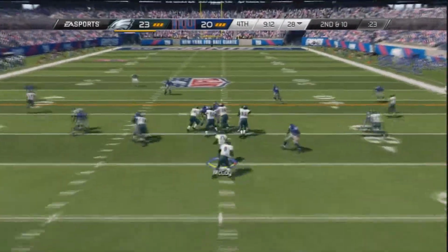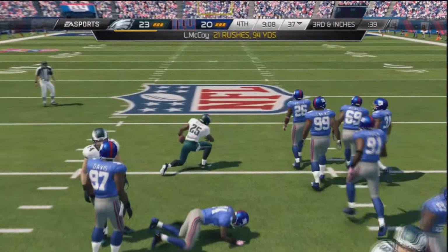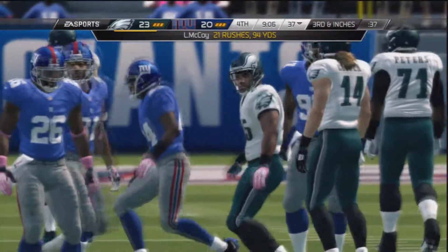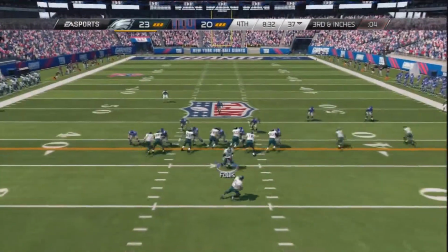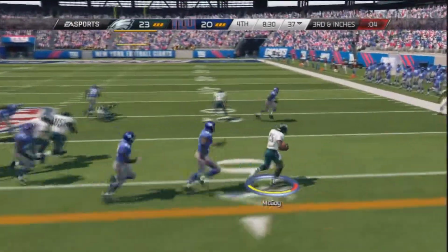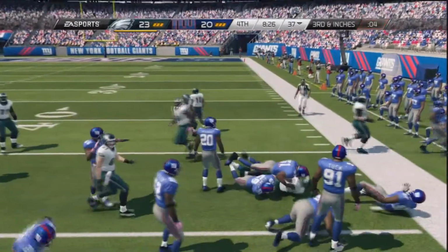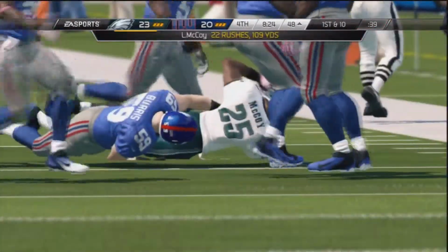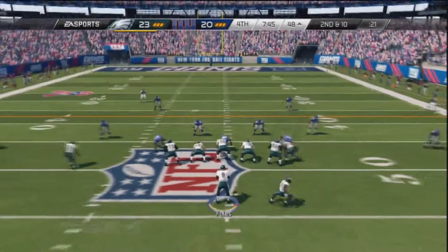2nd and 10. Handoff LaShawn McCoy. McCoy up the middle. He would get it all the way to 3rd and inches. 21 rushes, 94 yards on the day for LaShawn. And now we will see if they hand it to LaShawn, and they do. McCoy to the outside. McCoy makes one man miss, makes another man miss. And now he's got 100 yards on the day. 22 rushes for 109 yards to be exact.